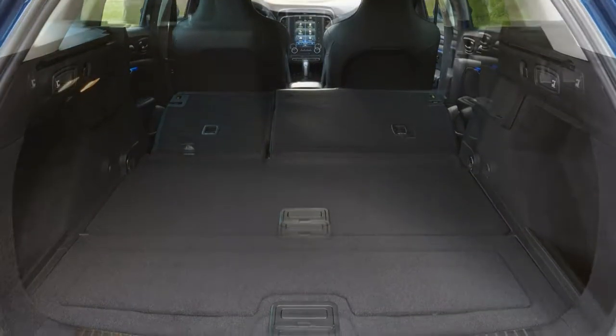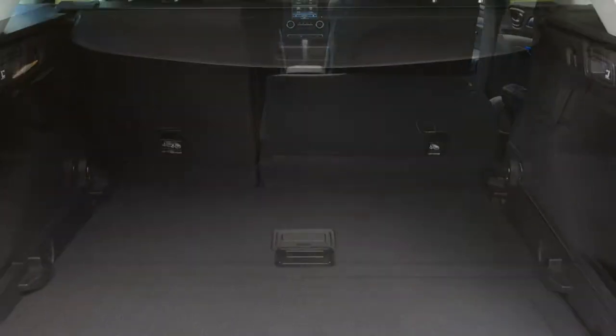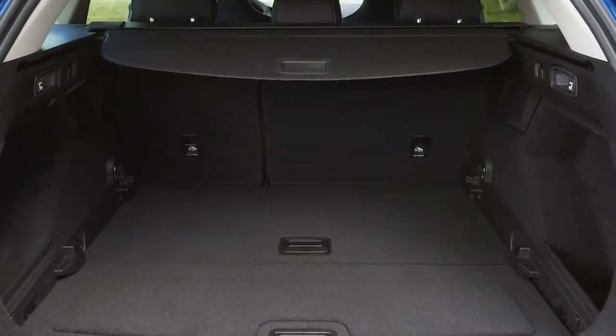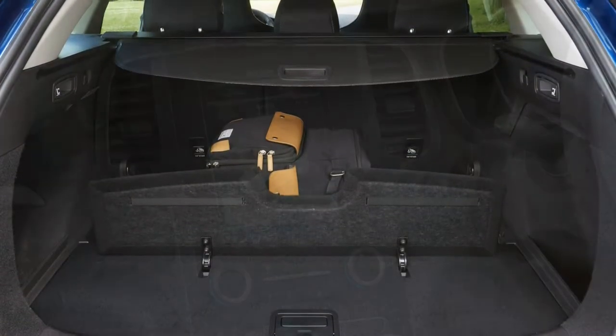The bad points of Renault Megane Sport Tourer: rivals offer more space, sporty GT model expensive, some plastics feel cheap.